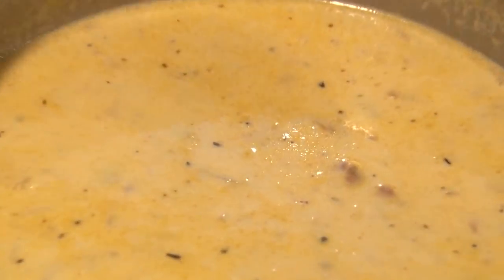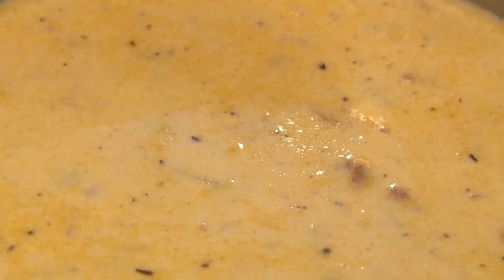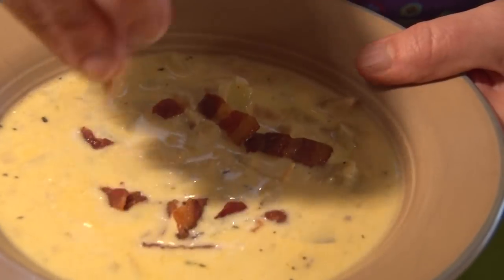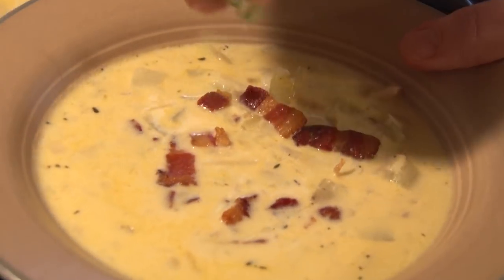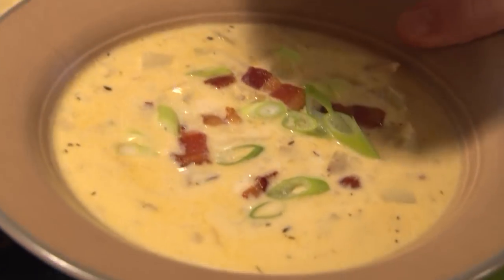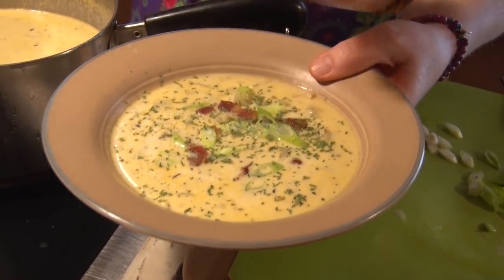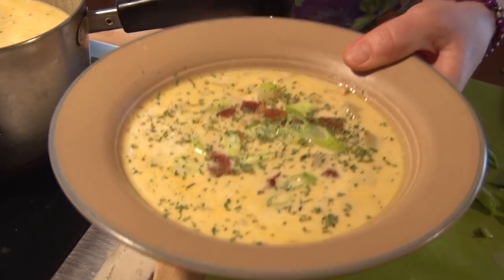So, let's ladle up a bowl. When we serve it, we'll ladle it up in the bowls, and then we'll top it with the green onion and the bacon. A little bit of parsley. And there we have our walleye chowder.